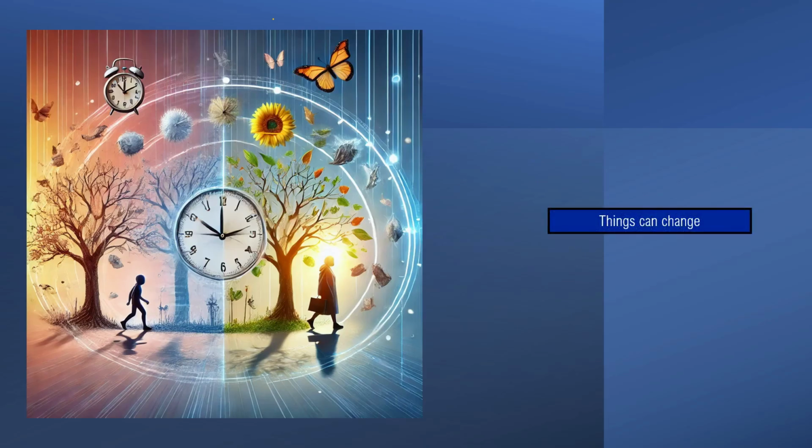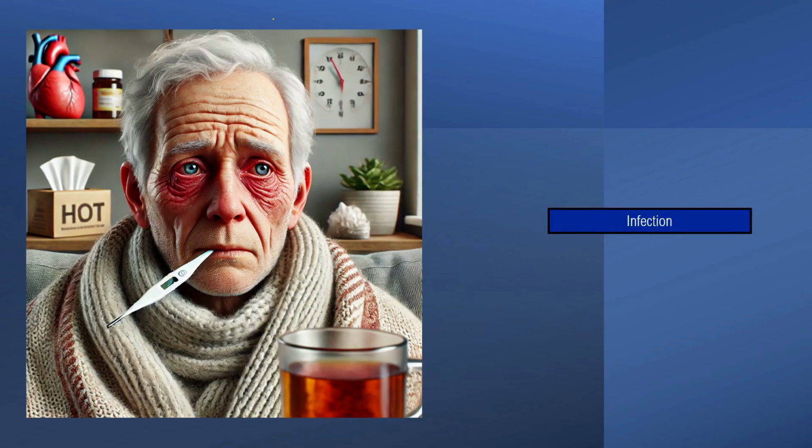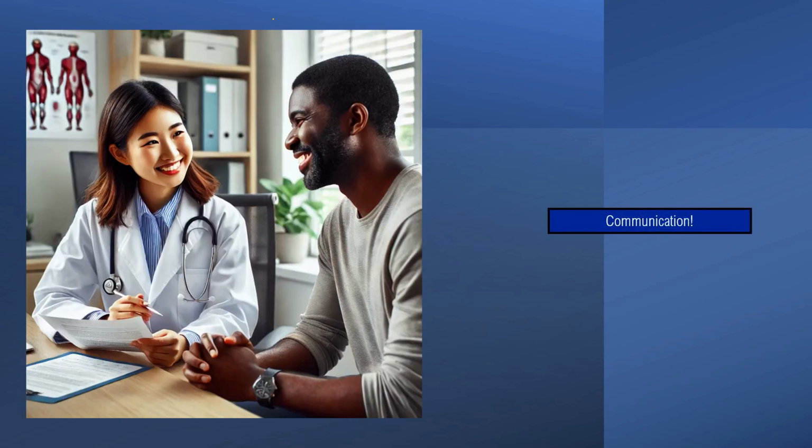But things can change. Previously tolerated medications can have side effects. Or you could get an infection like a cold that might activate your immune system, which then disturbs the balance between infection and rejection. The key to success is communication. Unfortunately, we've had patients, luckily very rare, doing perfectly well who mistakenly think this means they're all set and can avoid follow-up. I can see how that might happen, and I understand people are busy.